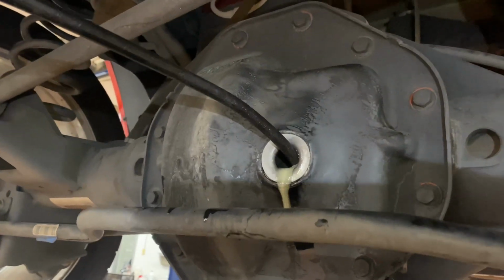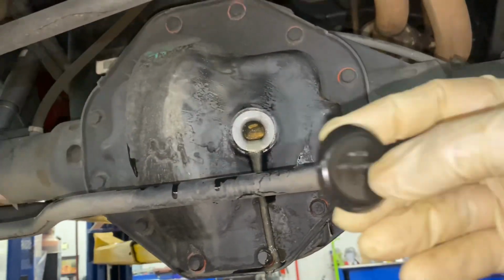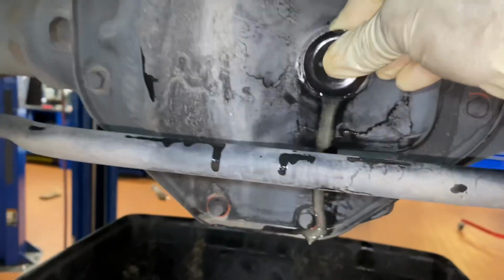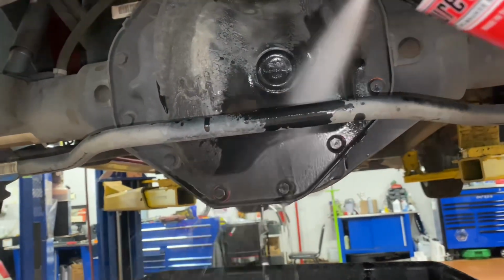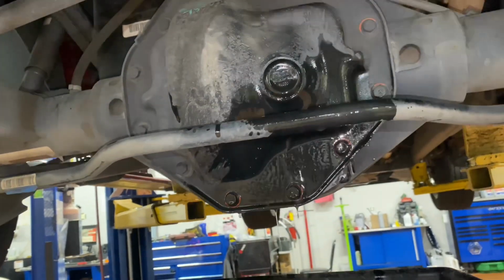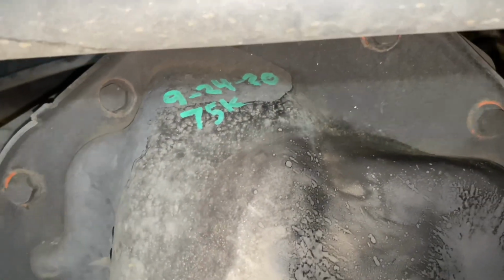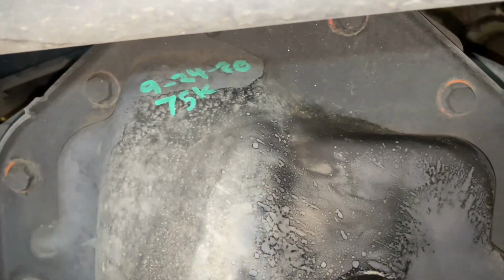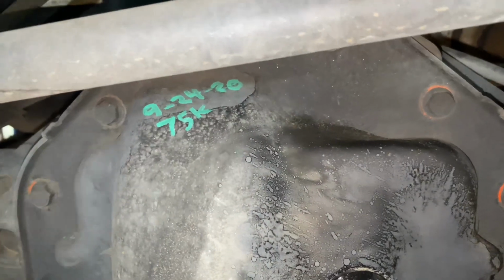All right, there we go. So just fill it up until you see it running out of the fill hole. All right, so last thing I gotta do is just put my fill plug in. So pretty much that just goes in, and I'm gonna clean off this excess residue, the rest of this fluid. I'm gonna take a little towel, dry it up, and put the current mileage, which right now I got 119K, and today's date, and that just makes it easy for me to keep up with it.